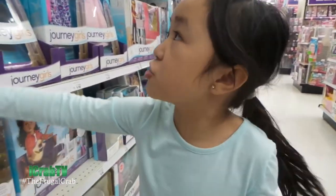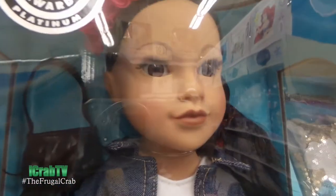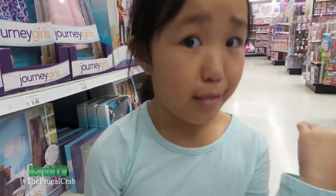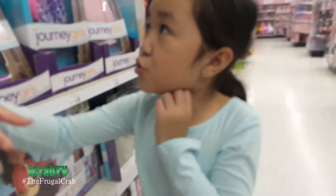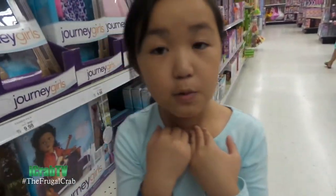I hate dogs because they're scary, and look at their faces. They look so real. They look like they're going to move. I don't like dolls because they're creepy, and their eyes open and close, and they're like real. I feel like they're going to be walking around sleeping.